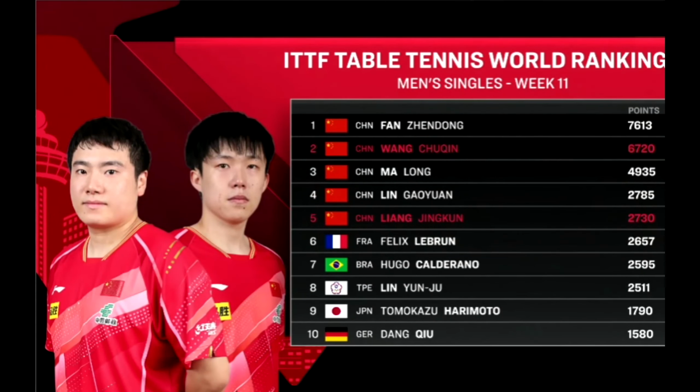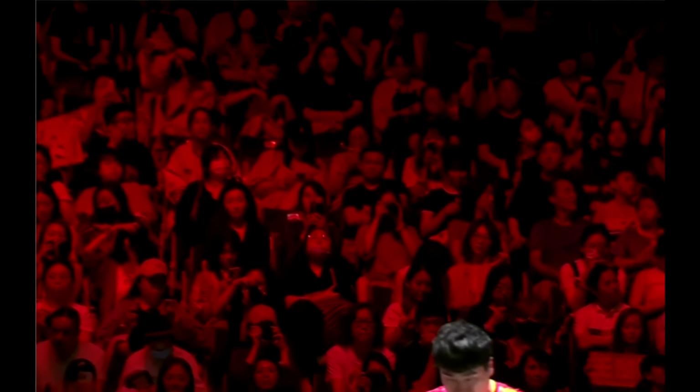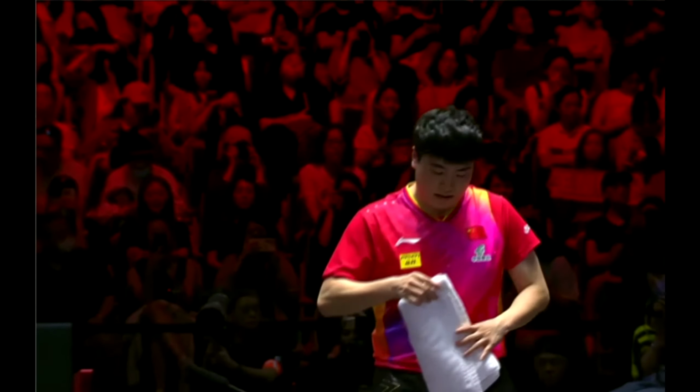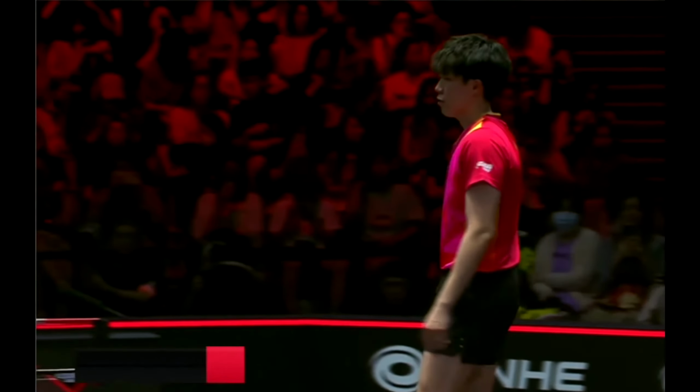So here's a look at the world rankings as of week 11. Come Tuesday, it'll be week 12. We'll have some new rankings, and there will be a lot of shifting after so many points awarded. Wang Chuqin will move up 1 spot to the world #1. And Liang Jinquin, from what I hear, will be up possibly a few spots, maybe into #3. So make sure you check the world rankings on worldtabletennis.com or the WTT app.